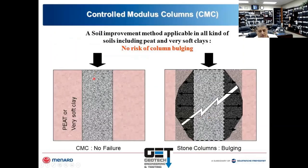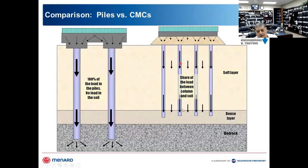What happens is when the grout gets hard, you got a column in here, it doesn't expand like with the geopier system. The stone columns, they expand and it starts settling. It goes into soft soil. This thing doesn't do that. The main thing about it, you're gonna have to have a hard layer. If you got a soft layer, it doesn't work.